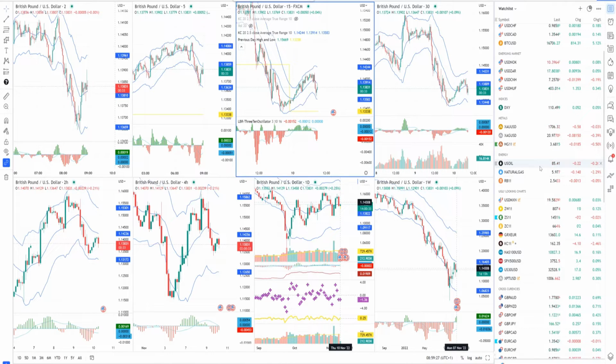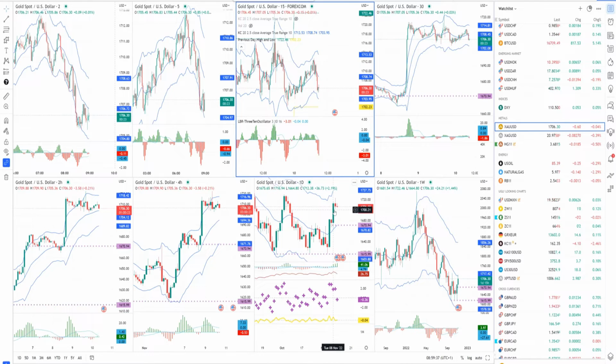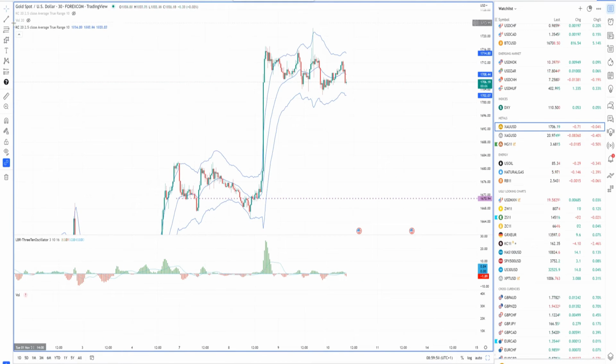If we speak about the gold market, we can see that the market is trading pretty flat, which is very common, especially after such a big move like we got from 2 days ago. And yesterday I expected more of a consolidation day, and we got exactly that consolidation day. We're still trading relatively quiet here. So the market is still in consolidation, and let's speak about some levels here.